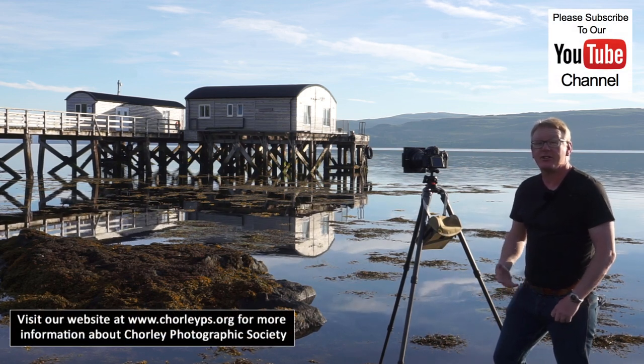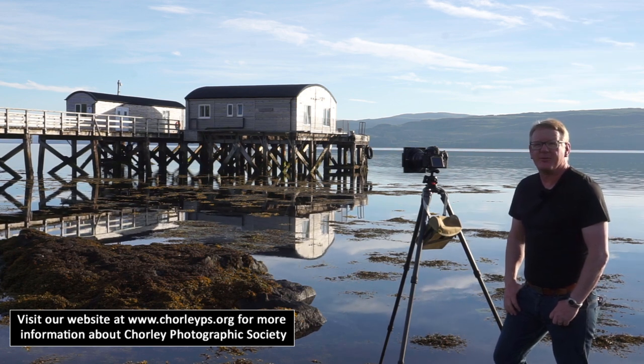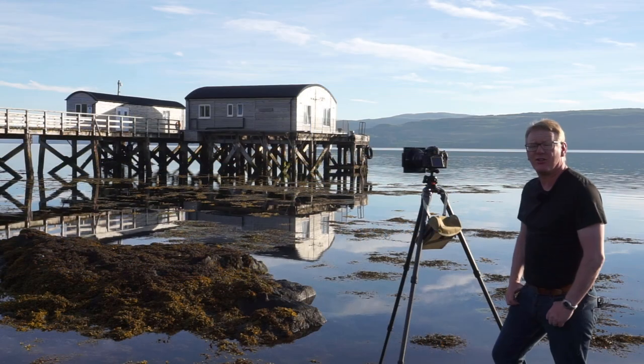We're back on Mull again, and this time we're shooting the pier at Salen. This is a really interesting shoot because we are about 50 yards from where I slept last night. We slept in this house here. This is where we stay when we're in Mull, and this is the pier, which is right outside the window, so it's a really easy shot to get.